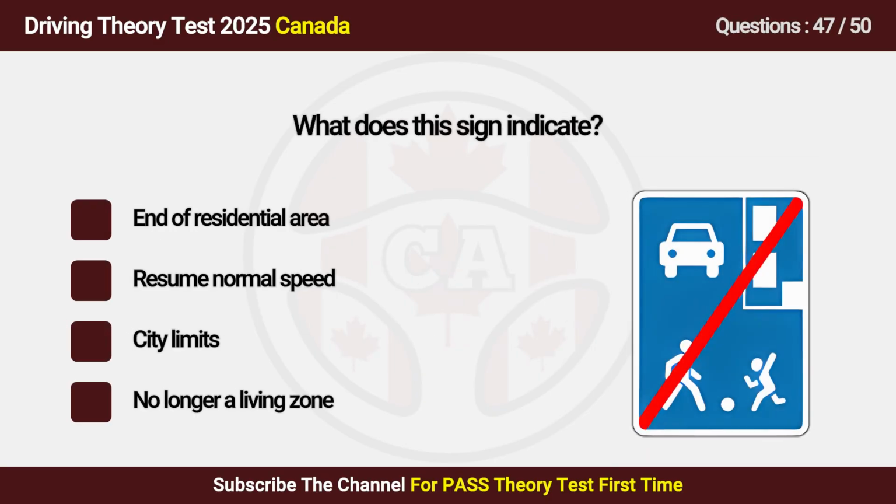Question 47. What does this sign indicate? A, end of residential area. B, resume normal speed. C, city limits. D, no longer a living zone.